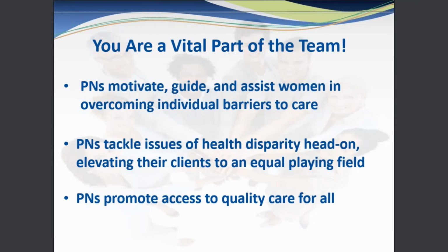Remember, you, the patient navigator, are a very important part of the healthcare team. Patient navigators motivate, guide, and assist women in overcoming their individual barriers to care. They tackle issues of health disparity head-on, elevating their clients to an equal playing field, and they promote access to quality care for all.